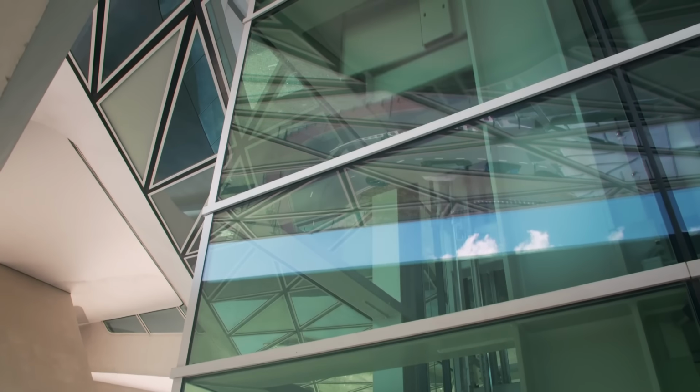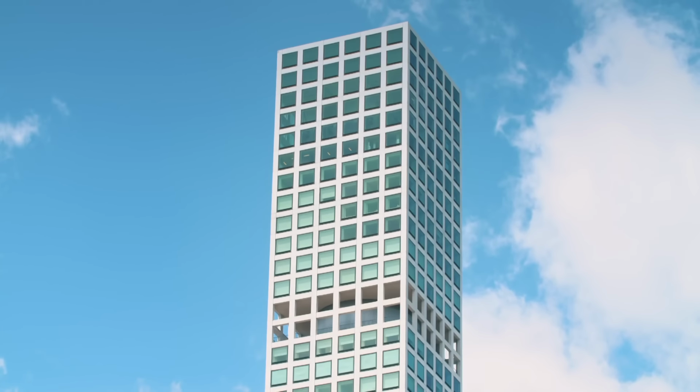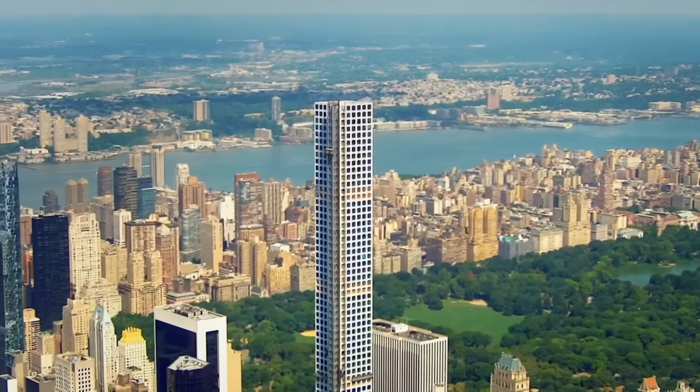To make sure the skyscraper could even survive New York's strongest winds, the engineers had another trick up their sleeves. The masterstroke, the brilliant engineering trick, is hidden away at the very top of the tower on the 84th floor. Two secret giant machines that directly counteract the wind.